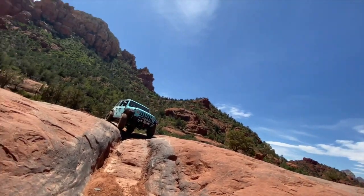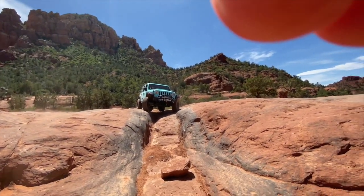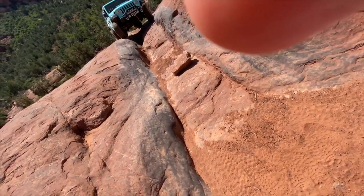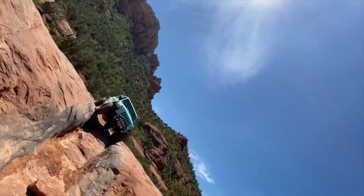Got a bit nervous while I was doing this obstacle and ended up having to put the video camera down. But thankfully, we still had our GoPro precariously balanced on that rock right there underneath my Jeep, and it was able to get some pictures from underneath.